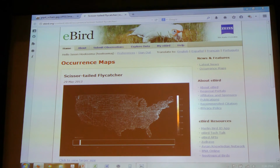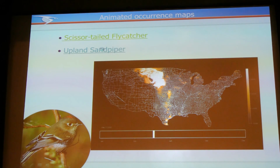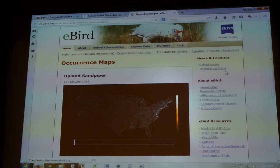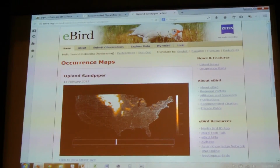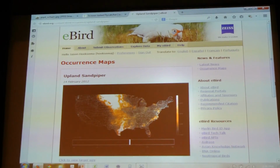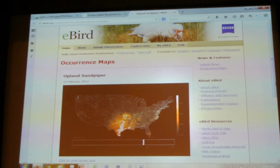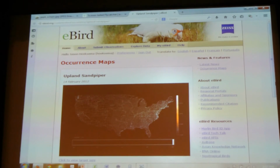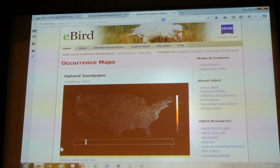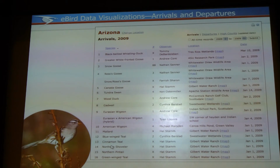Yeah. And I'll show you another one since everyone was doing it. Oh, yeah, pretty neat. Here's upland sandpiper. They start to arrive in March and April. Yeah. This is like three or four years old, so I think they've probably done a lot more with it since then. It's pretty neat. If there are that many in Mississippi, we don't know it, do we? Yeah, really.